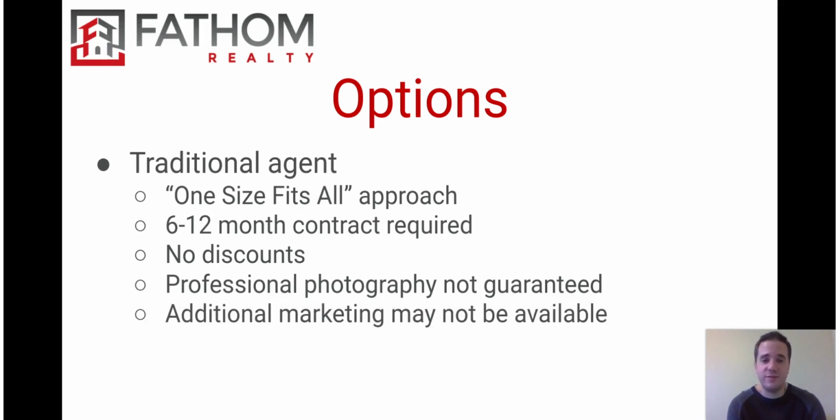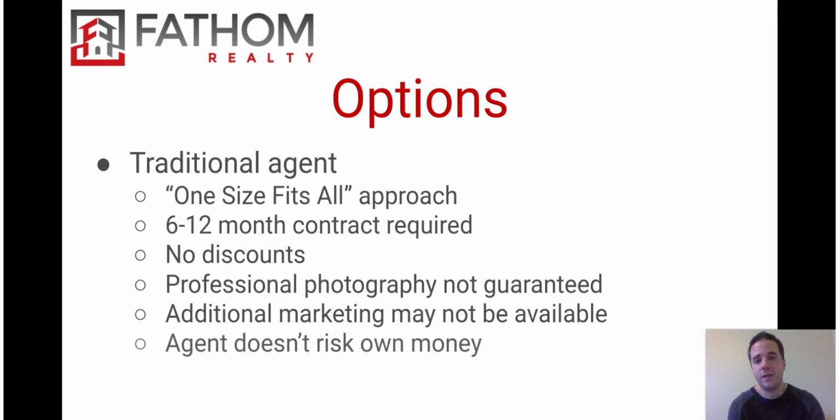Also, the additional marketing that we've discussed, Facebook, YouTube, Google, Instagram, again, whether it's paid or organic, may not be included and may not even be offered. And one thing that most people don't think about because they don't understand the business model is that the agent actually doesn't risk his or her own money. The reason why they have to offer a one-size-fits-all plan for the same price, regardless of your needs, is because the broker is actually paying for the overhead expenses of the sign, the lockbox, the agent's website fees, their access to the MLS. Many different fees are covered, and they pay the broker back as part of their commission. They give what's called a commission split to the broker.